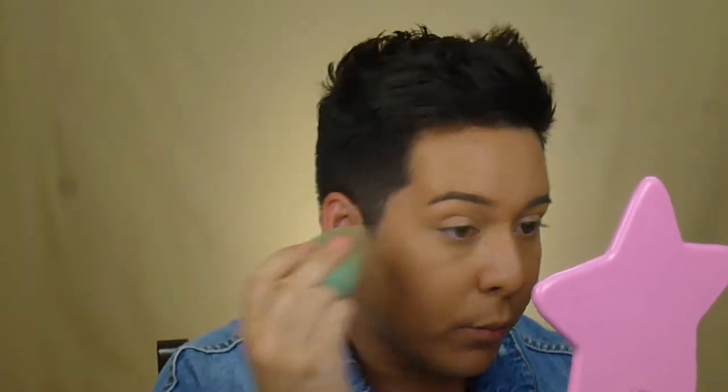Alright, so now we're all blended out, and I have to say I am really impressed with it. It's definitely blocking out my discoloration. It's not really getting into my fine lines, although I did do a new primer that I am loving. This new primer that I bought is e.l.f. It's the Prep and Blur Stick. Oh my god, I feel like my pores are snatched.